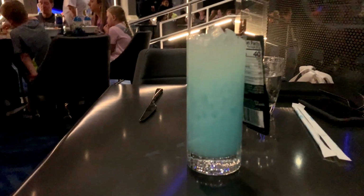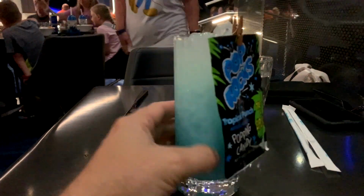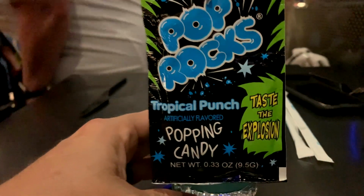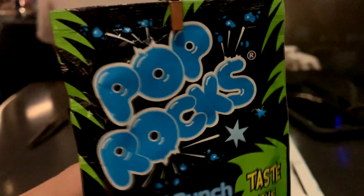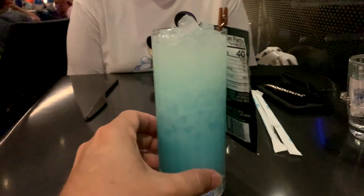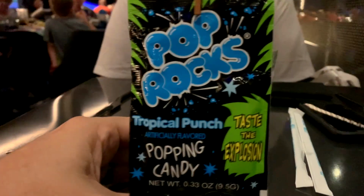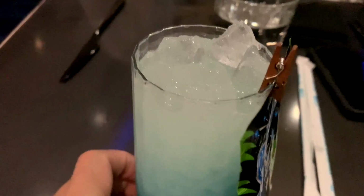Now, we tried a non-alcoholic drink. This is the Moon Rocks drink. And you'll notice it comes with a package of Pop Rocks where you can taste the explosion. This drink is coconut, blue cotton candy syrup, lemonade, some moon dust, whatever that is, and these Pop Rocks. The best way to drink it is you put a few little Pop Rocks in your mouth, and then you take a sip of the drink, and then the flavor just explodes and pops in your mouth. It's very cool. It's a lot of fun, and it tastes really, really good.